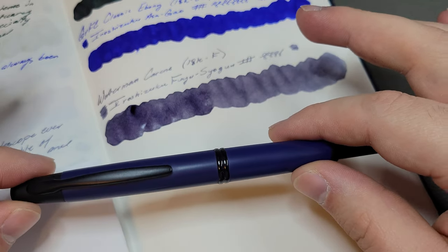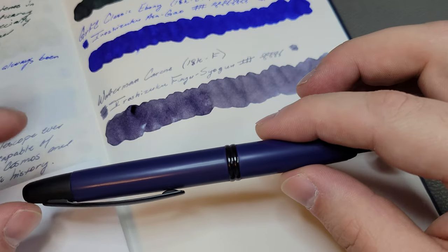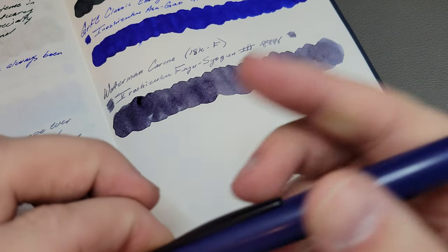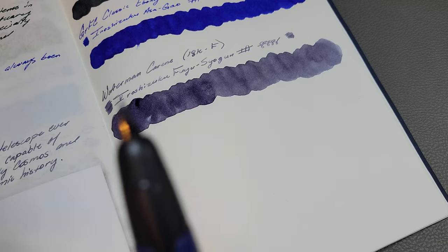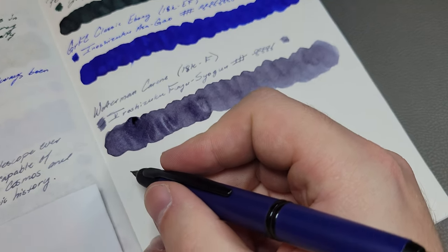It's been out of rotation just because I've given it a break. I've tried to use a couple other different pens for my everyday use, but decided to put this one back in rotation. I needed to clean it and get it going again. Lovely. Just bumped the camera, sorry about that, but that 18 karat gold, you can see maybe a little bitty black nib there, so the nib on this one matches the trim.